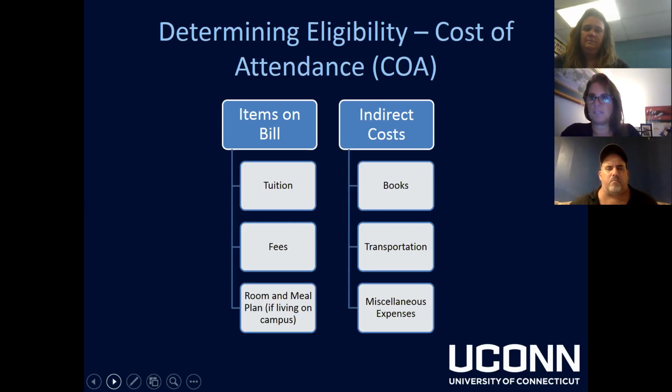So when you're talking to an admissions office, they are only going to discuss with you the direct costs, the tuition and fees, room and board, what you see on the fee bill. As a financial aid office, the feds allow us to increase or inflate the cost of attendance to include everything, which is actually very beneficial in determining financial need. So when you talk to admissions, they're going to tell you it's $20,000. When you talk to a financial aid office, they're going to tell you it costs $24,000 to attend. So just know that there is a difference in cost of attendance depending on who you're talking with.